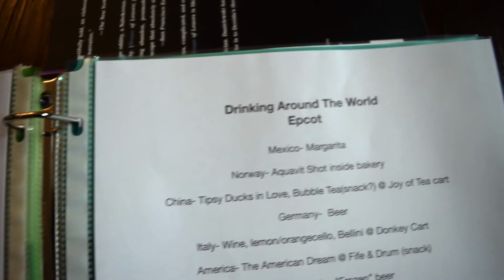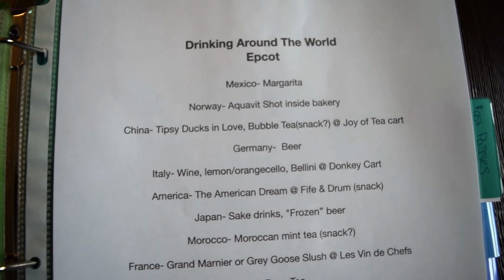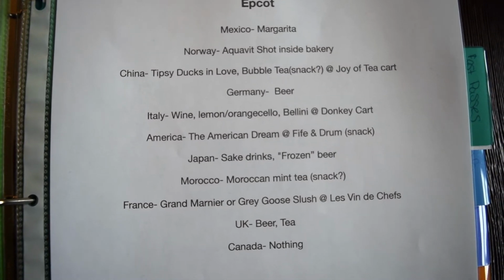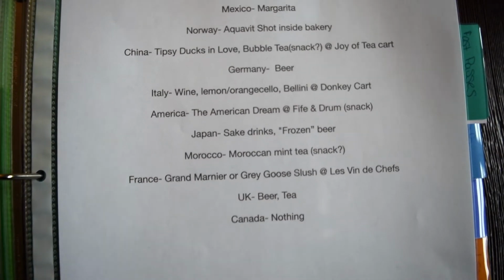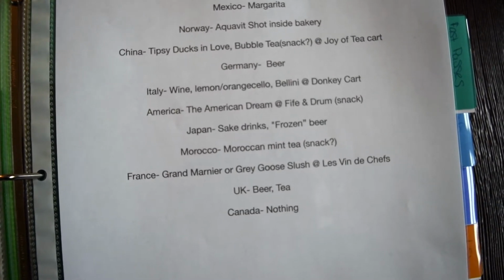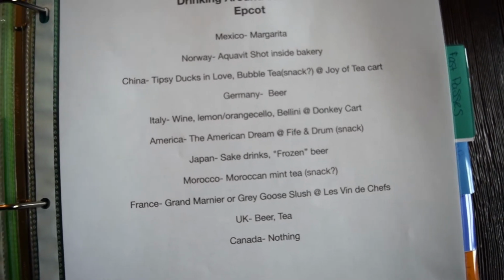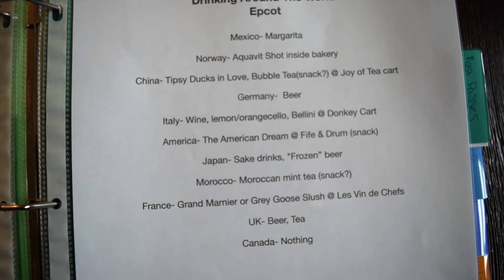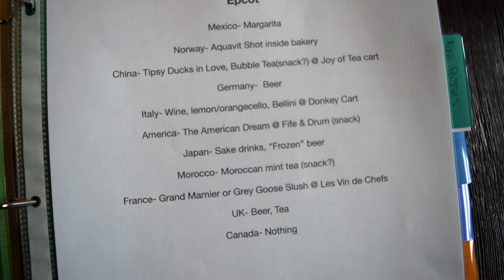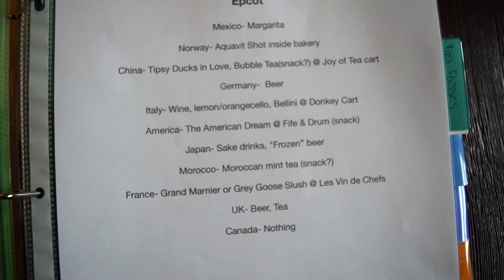And then for drinking, obviously a lot of these are alcohol. So again, we'll probably get maybe one item in each country and share it. But some of them aren't alcohol. Like the Morocco Pavilion is really known for their Moroccan mint tea. So I'm really hoping to try that, as well as the American Dream slush in the America Pavilion. So not all of it is alcohol, but that's what each place is known for if we decide to drink alcohol in each country.